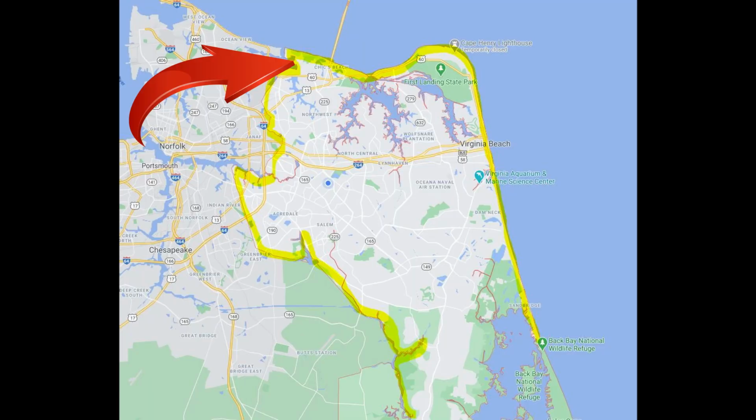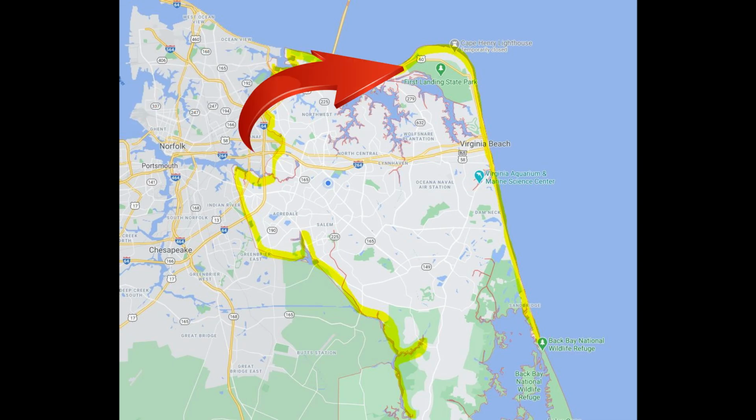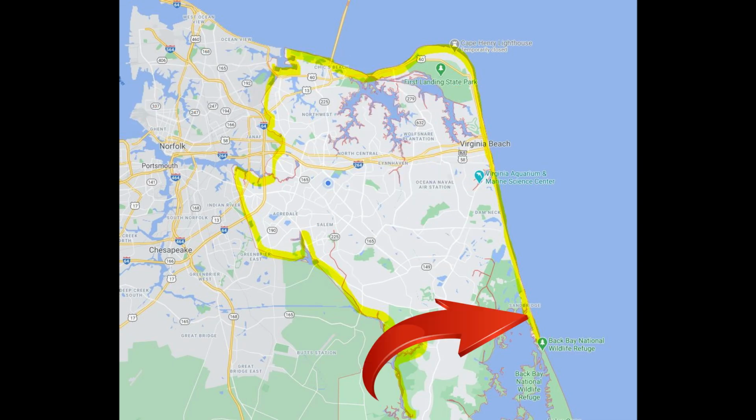So we're gonna start in the northwestern corner of Virginia Beach and work ourselves around, going east all the way down to the south and southeastern sides of Virginia Beach, and go through each beach incrementally. So first we'll talk about Chicks Beach. I've done a video about Chicks Beach specifically.